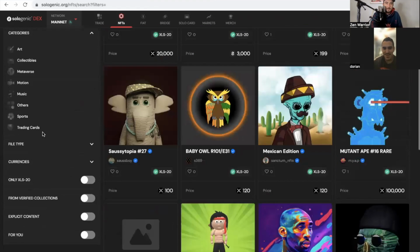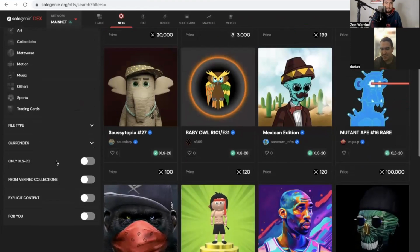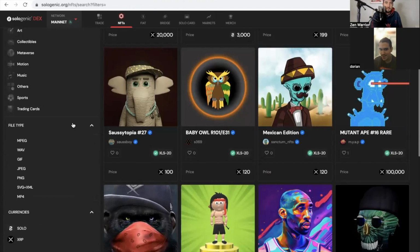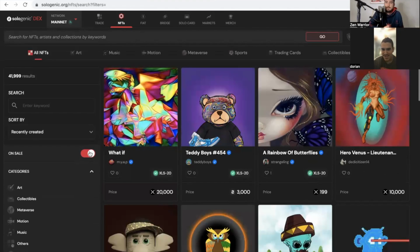They added the stock things. I mean, what other decentralized or just crypto exchange offers that? I'm not aware of any other one that you can be looking at stocks on too, and that's pretty big.